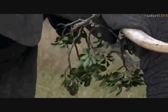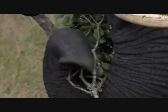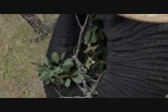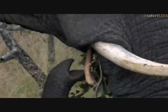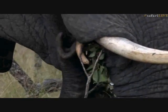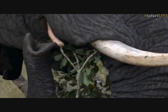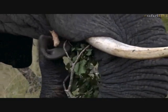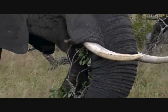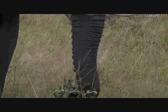There goes this young male now. There's a little roller that just flew down behind him, flew off again. Often what they do is they disturb insects while they're walking, so other birds will come down and pick off insects. Look how that elephant's actually stripping the bark off that branch. Oh, it actually fed on the whole branch.